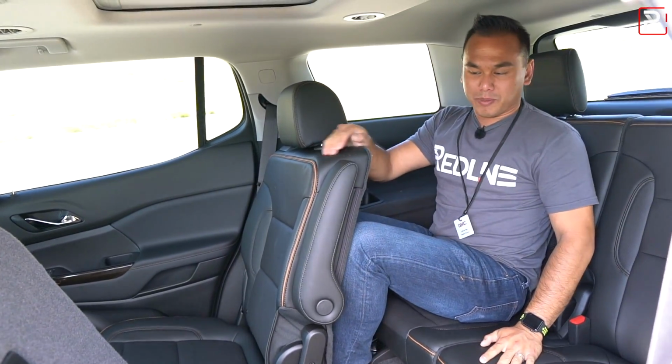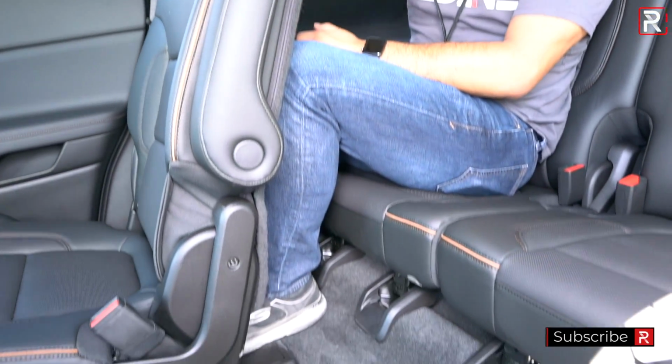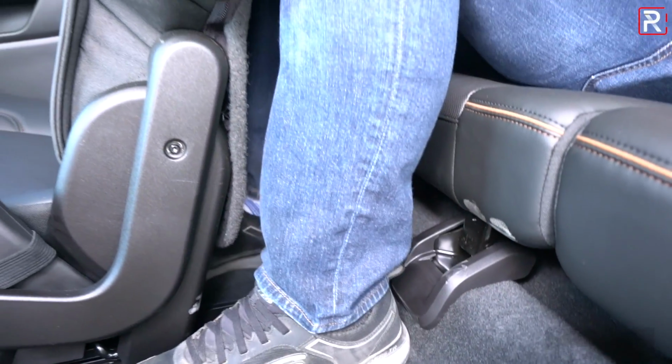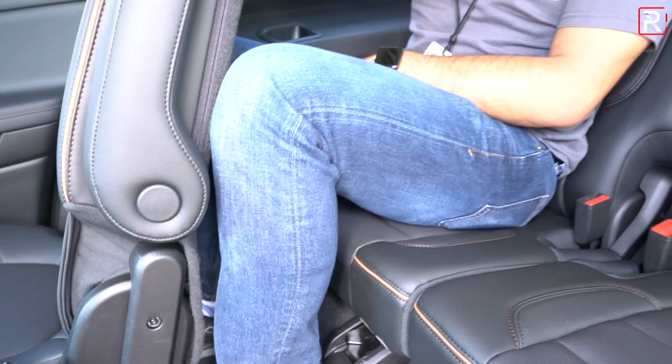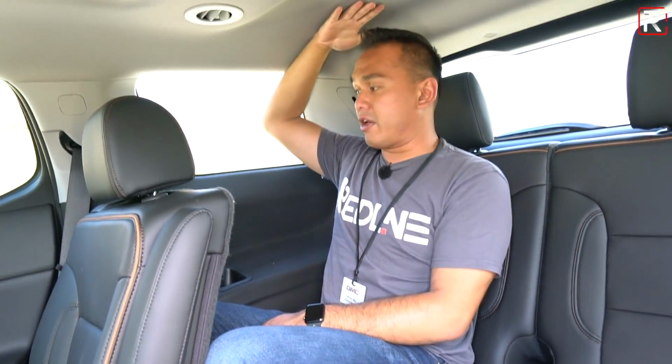Now, once you get back here, I'm going to sit on this side of the vehicle with the seat all the way back. Now, this is definitely tight for third row passengers. Obviously, as I said, you can move this seat forward a little bit to give yourself more legroom. You probably want to do that if you actually want to sit here for extended periods of time. But at 5'7", I have decent headroom back here. There's a fair amount of space to move around.